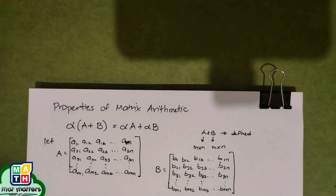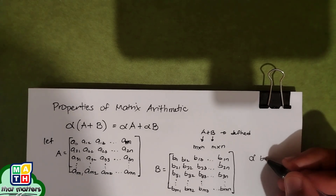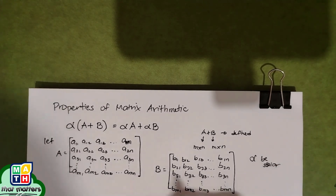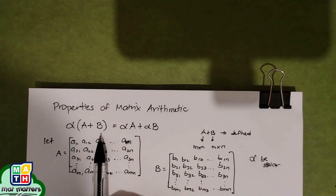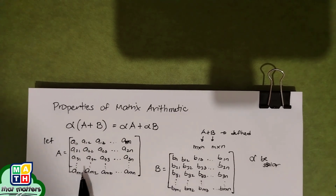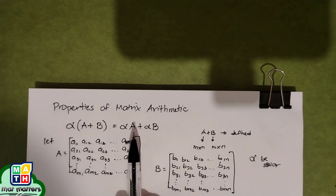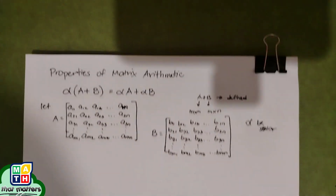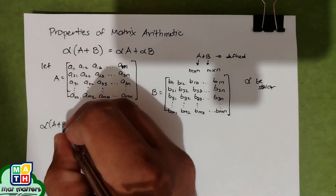Now that we have defined matrix A and matrix B, of course, we're also going to let alpha be a scalar, so that we could really connect with what is defined in this property. Now, we are going to show that this left-hand side, when we apply the given representations, will result in our right-hand side according to the necessary mathematical and algebraic operations. Let's start here with alpha times A plus B.